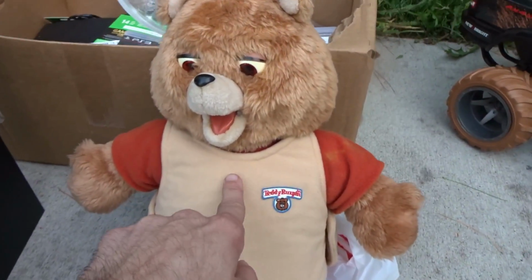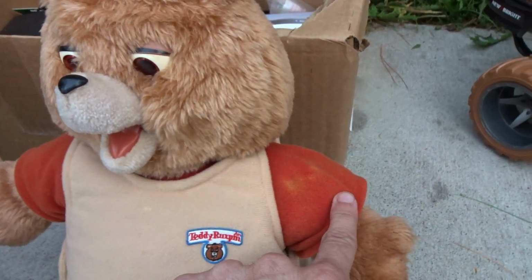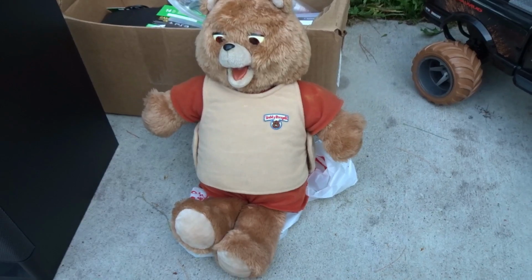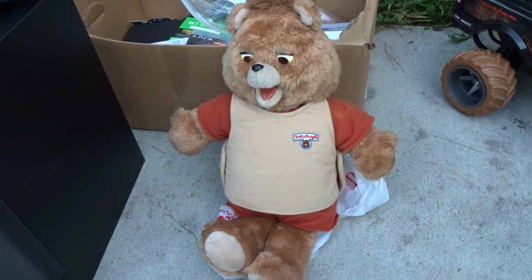I'm just now noticing there's a little bit of a stain there and almost like a bleach mark or something there, but I still think I could get about $40 to $50 out of him, especially if he works.